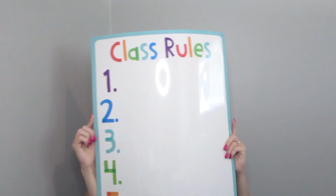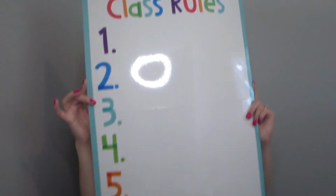A couple of other things from the dollar section. One is this class rules chart. It did say that it was dry erase, but I laminated it anyways because, as you know, with laminated things, you can write on it with dry erase and get rid of it easily. I just didn't know how good the quality of their dry erase paper would be, so I laminated it for safe measure.